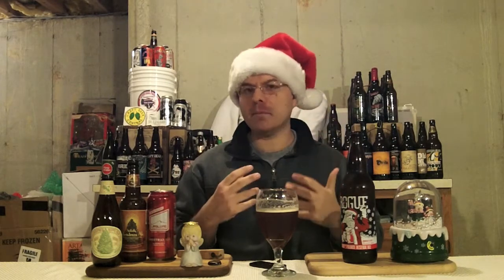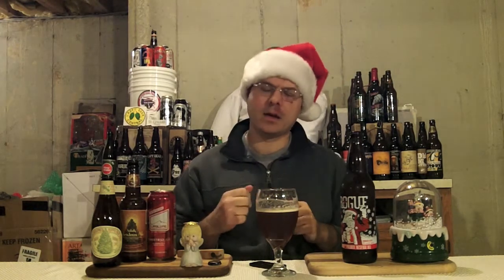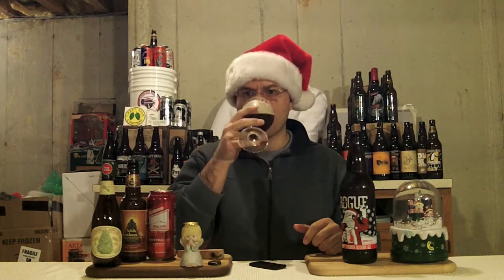It's got a nice medium mouthfeel to it. I'm drinking this at about 46 to 48 degrees, somewhere around there. But man, tasty, tasty beer. Geez, it's cellared really well for what it is.